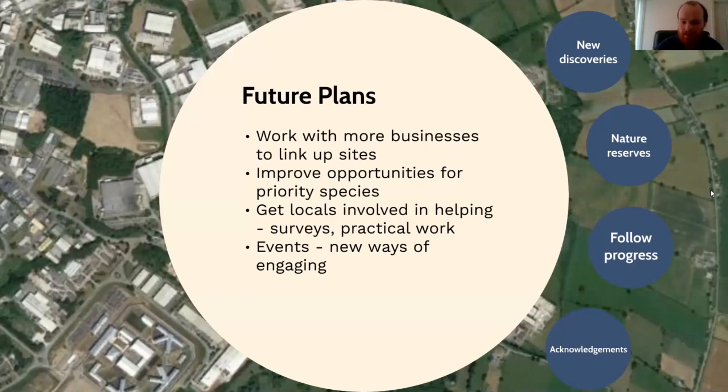And we want more people to get involved, whether that be through surveys, which can literally be a walk in the park, or practical work. If you don't mind rolling your sleeves up and getting stuck in with us on the ground, then there's something for everyone. But also events, and it's something we're looking to diversify the way we engage with people, such as today's talk. This is new for a lot of people at the Wildlife Trust, so we hope you agree this is a good way to get our message out to a wider number of people.